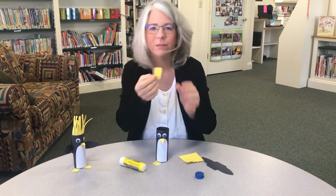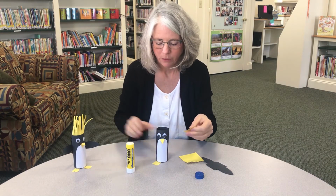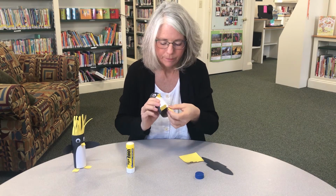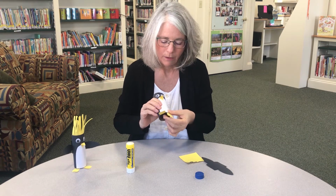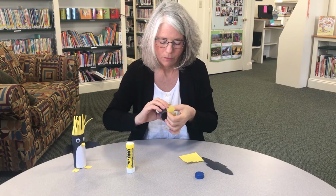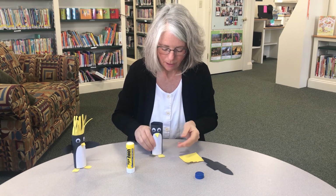Okay. Whoops, one of his feet fell off. Goodness gracious. I'm gonna glue it back on. I guess I didn't hold it well enough. Get it on there well. Okay, are you on there well? Okay. I think it's good now, maybe. We'll see.